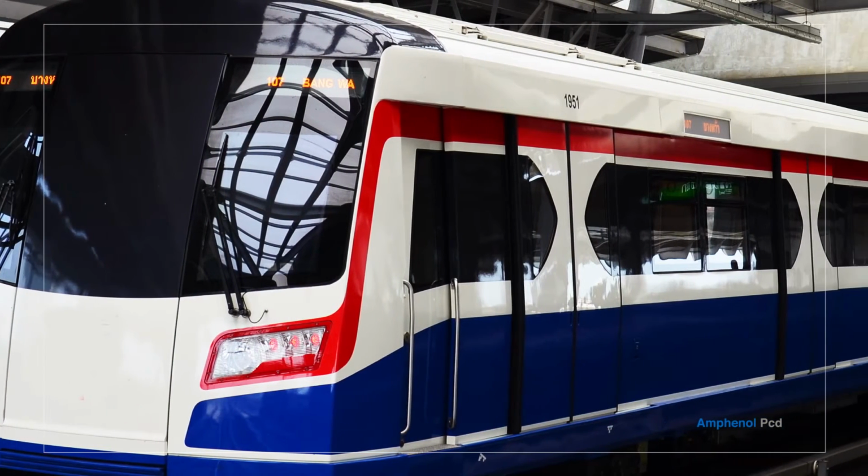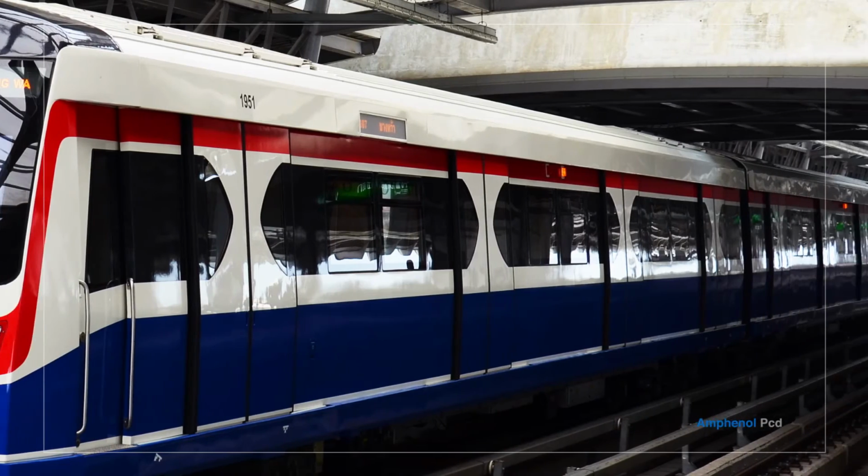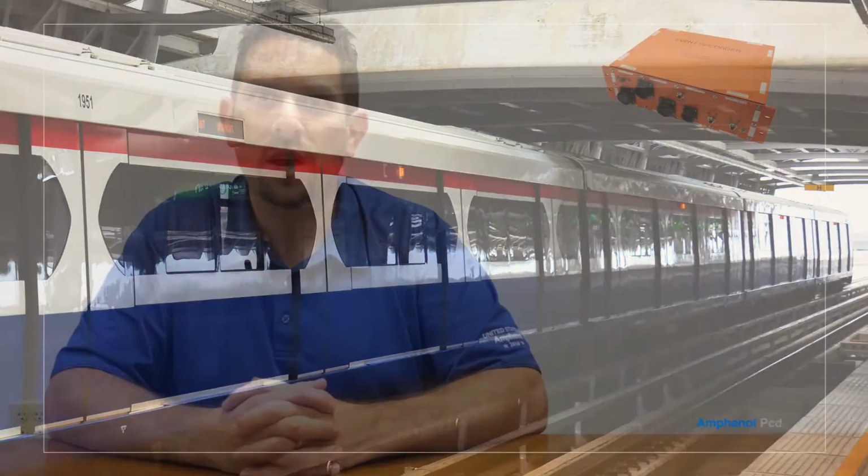Another application involves event recorders that go in rail cars. An event recorder is a device that records data about the operation of the train controls and performance. It's like a flight data recorder found on aircraft.